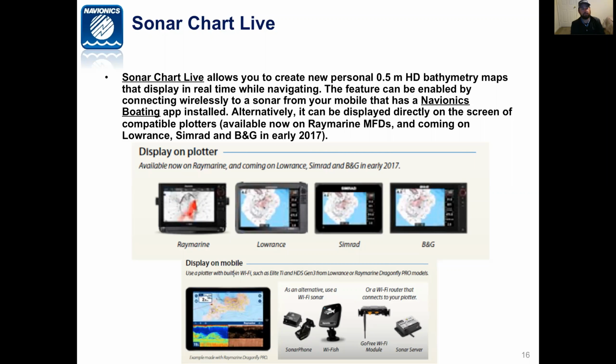The feature can be enabled by connecting wirelessly to a sonar from your mobile that has a Navionics boat app installed. Alternatively, it can be displayed directly on the screen of compatible plotters. Like I said, available now on Raymarine multifunction displays, and it's coming on Lowrance, Simrad, and B&G in early 2017. I'm sure we'll get into that later. But for now, on the plotter, it's just Raymarine.